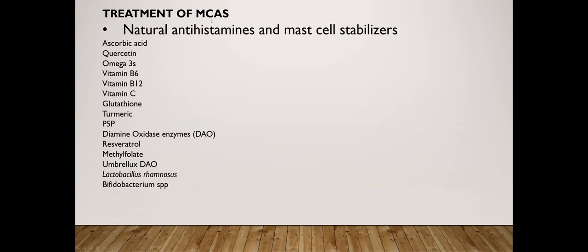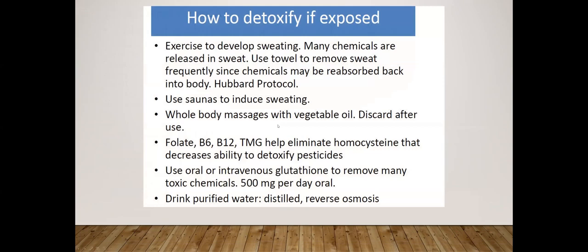Okay, these are some natural treatments for MCAS, mast cells. So ascorbic acid, which is vitamin C, I don't recommend that in high doses. Quercetin, omegas, B6, B12, glutathione, curcumin from turmeric, P5P, which is B6, diamine oxidase if you have issue with histamine intolerance from food, resveratrol, methylfolate if you're dealing with low folate status, lactobacillus rhamnosus, bifidobacteria. There's just so many things you can try.